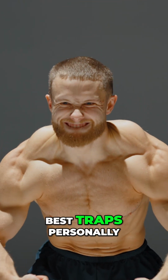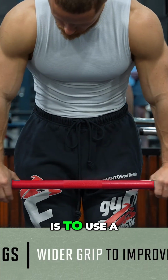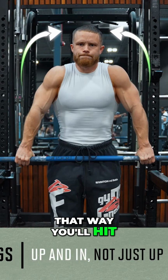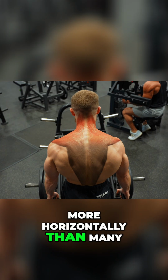I never had the best traps personally, but I did manage to bring them up the best my genetics would allow. Obviously, shrugs are a staple, but a good tip is to use a slightly wider grip and think about shrugging up and in. That way you'll hit the upper trap fibers along their fiber orientation much better. The upper trap fibers actually run a lot more horizontally than many people realize.